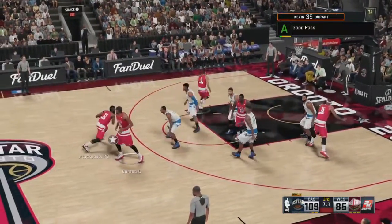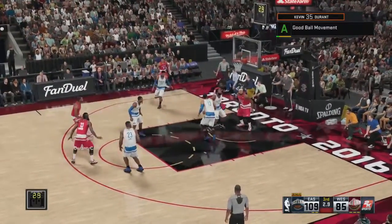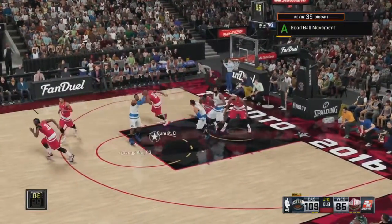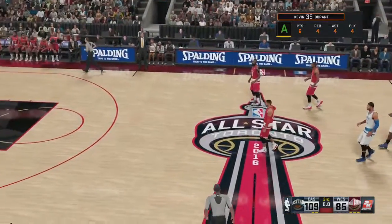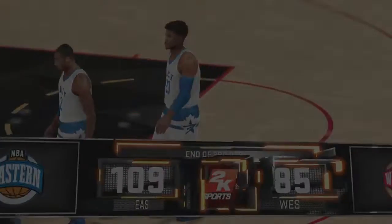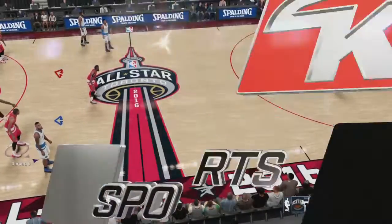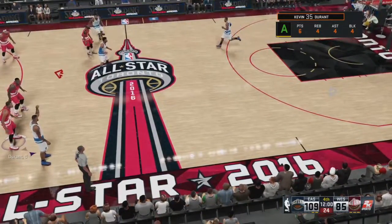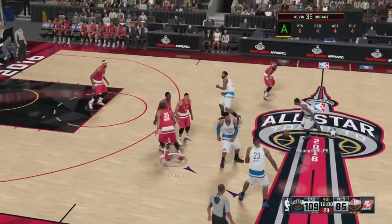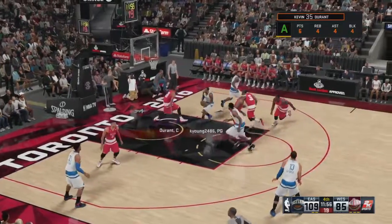Kicks to Harden. In the corner, it's Westbrook. Off the mark there with the three-point shot. And as we conclude the third quarter, pretty much a blowout. It's been a one-sided affair. East All-Stars up on top, running away with it. And we're coming right back after this break to get the fourth quarter underway.